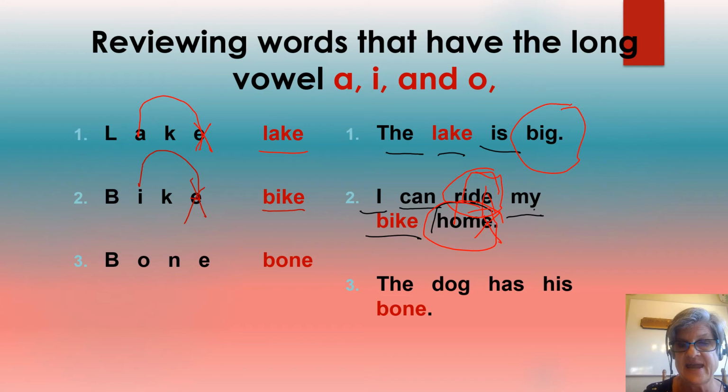I can ride my bike home. Does that make sense? Sure does. I started the sentence with a capital I. I left spaces between each word, and I ended my sentence with a period. That means it's a telling sentence. I'm telling you something. I'm saying, I can ride my bike home.